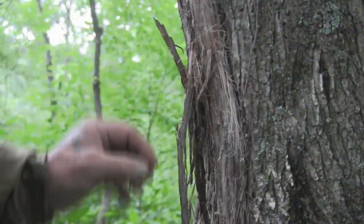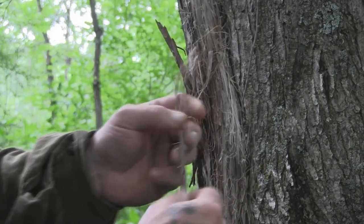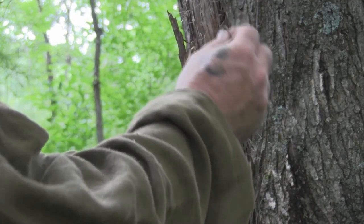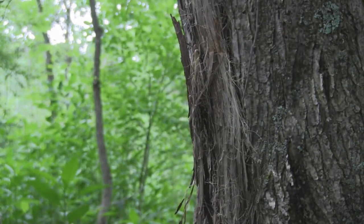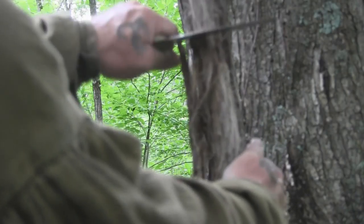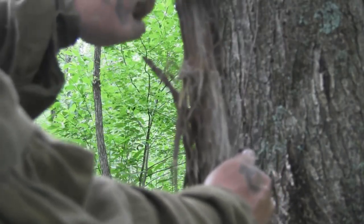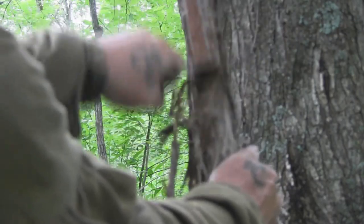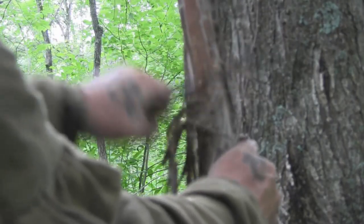A tinder source like this one, we do not want the outer bark. Just like many trees, what we're looking for is the fine fibers of the inner bark. And we can use our belt knife, if we have that good 90 degree spine, to aid us in scraping those fibers. And you can see I'm scraping those fibers down.